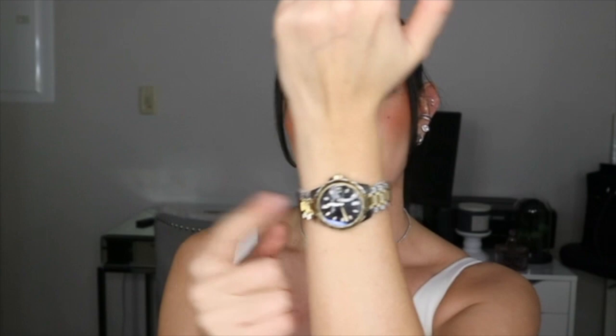Accessories, I just have like a whole bunch of earrings. Honestly, most of them I don't really remember where I got them from. I have this little soft kind of gem necklace, silver. I got this from Winners. And then I have my mom's Thomas Sabo watch, and I also have a little bracelet that matches the necklace.